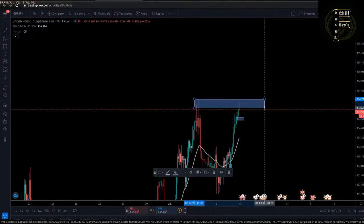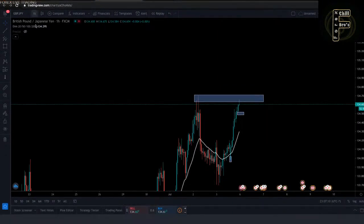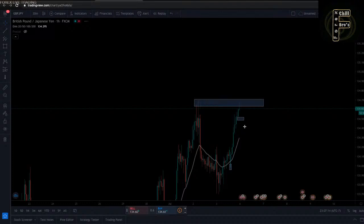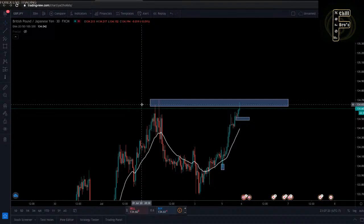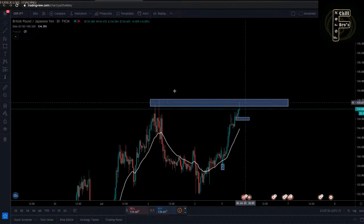This level, you see, we're rejecting that level heavily. So are we going to have some sort of push to the downside? Very possible. So I'll go to my lower time frame and see what is actually happening right now. Right now, this level is just a strong level of resistance, both in the 4 hour and the hourly. We had some rejection over here, so we just tapped in this zone.